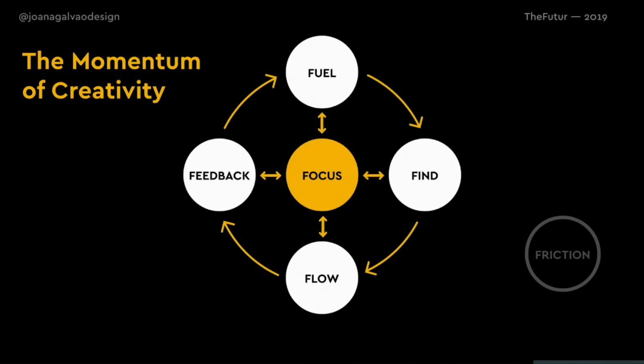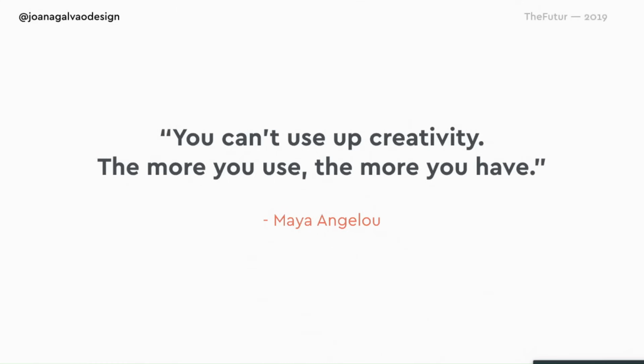Yeah, and so this is the main structure, but the most important piece here is what we touched upon just now, which is frequency. So adding the frequency to keep generating that momentum, and you'll notice the wheel is just going to get faster and faster and faster, and you're going to feel more creative and more inspired. And I really love this quote by Maya Angelou: you can't use up creativity. The more you use, the more you have.